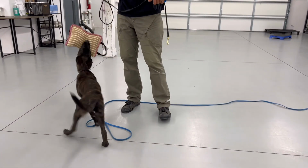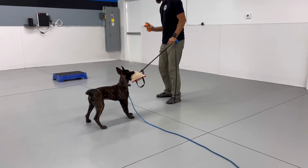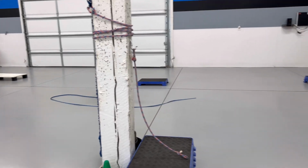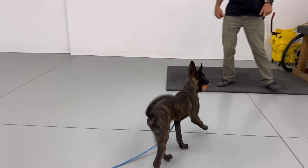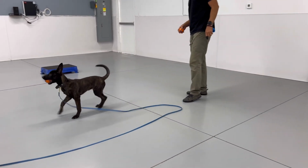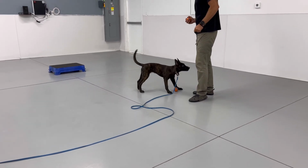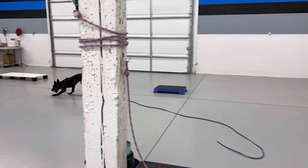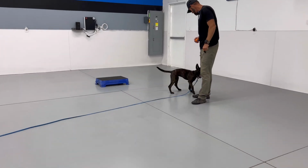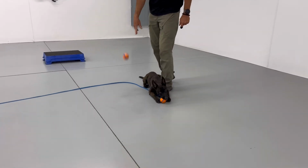He will trade sometimes for a ball, so we're going to demonstrate that real quick. Okay, and so I said before, he's kind of a natural retriever. He will trade for another ball, but honestly, he will just let go of the first ball. Come here, buddy. Toby.